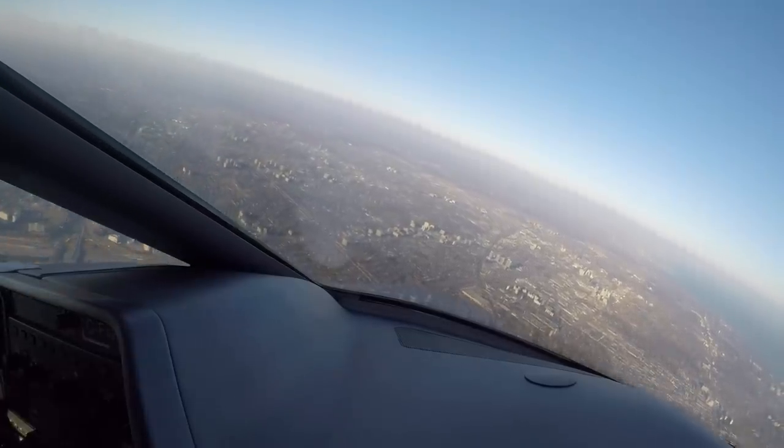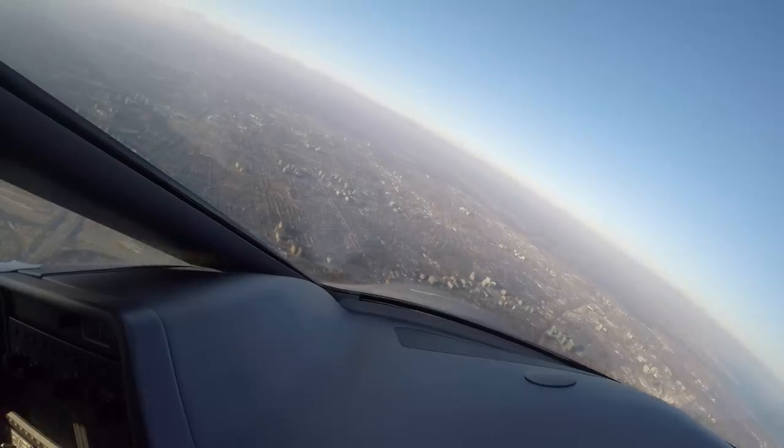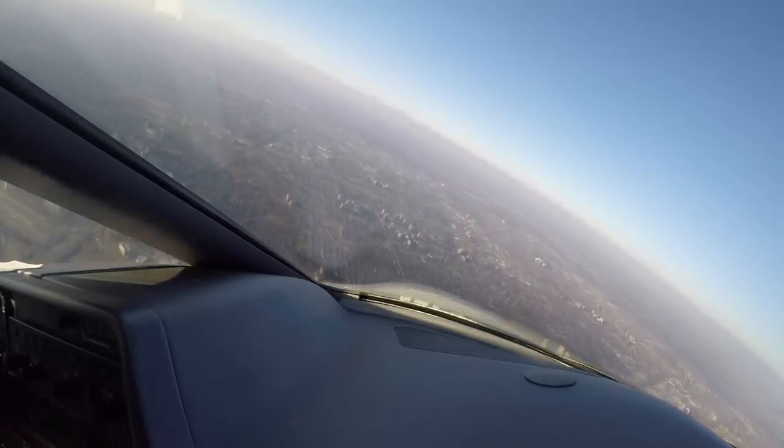Vector is the final, so you disabled the arrival. Jazz 5-3, be advised, 180 knots, you're cleared for approach 2-3. We're just flying headings now until we intercept the final approach course.